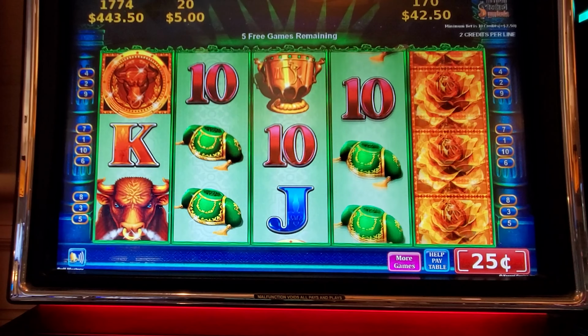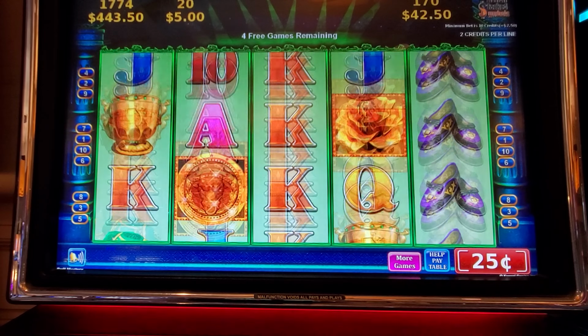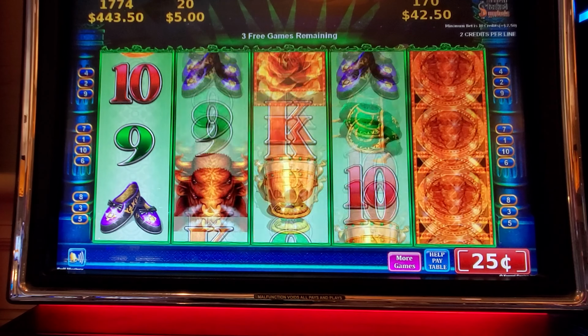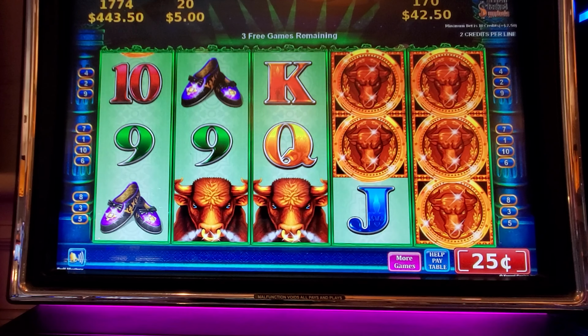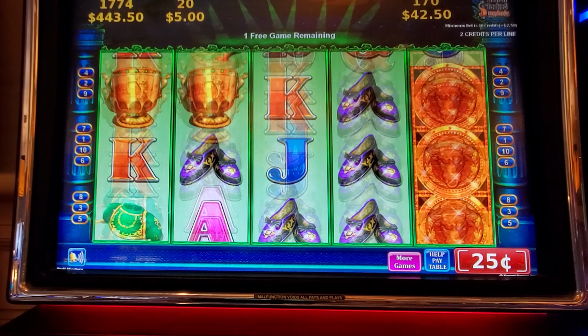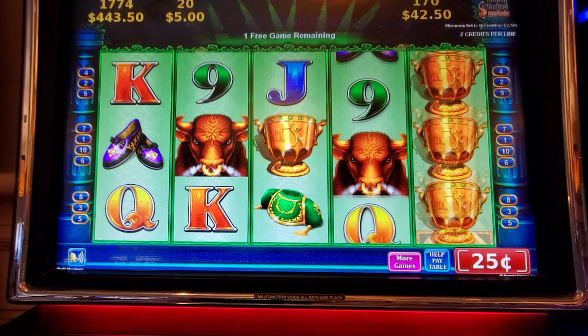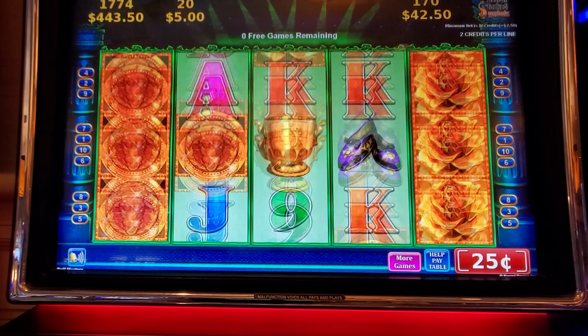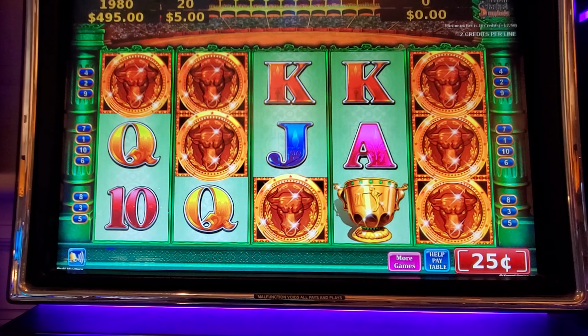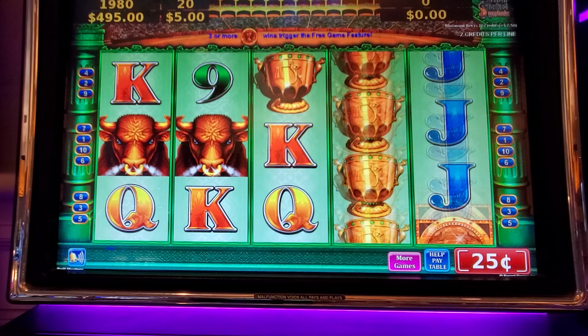We are filming here at Silver Slipper Casino in Mississippi. We get more than one hit. Bring my free games back around, please. All I need is free game. Oh, bulls would have been nice. All right. Moving on back to where we were.